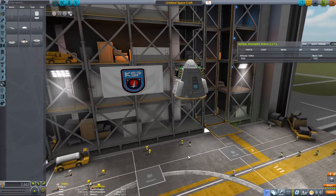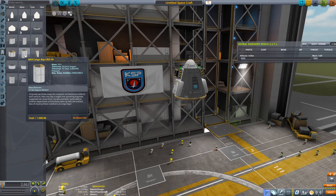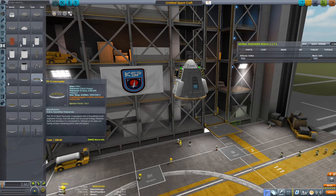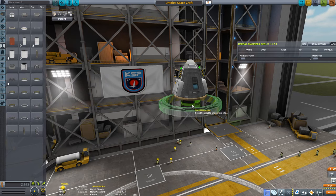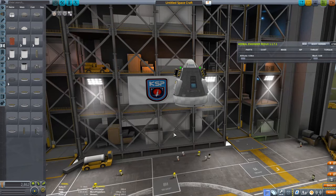Now we'll design the stage which will land on the moon and come back, okay, and launch from there. So for that, first of all, we need to separate it, okay? So for that, coupling. Oh, too big. Appropriate size. So here we have this thing done. Now we'll attach some fuel tanks to it.